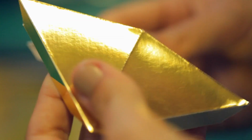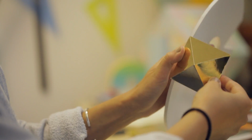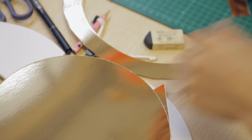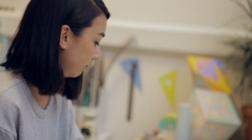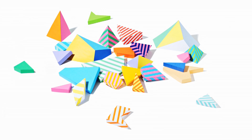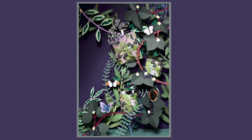When I went to exhibitions and galleries, I'd always be so much more impressed by the 3D stuff. I guess I got a bit bored of just seeing flat things on walls. I'd heard of paper artists and paper engineers that were working at that time, so I thought maybe I could try that for a while. And ended up I really enjoyed it.